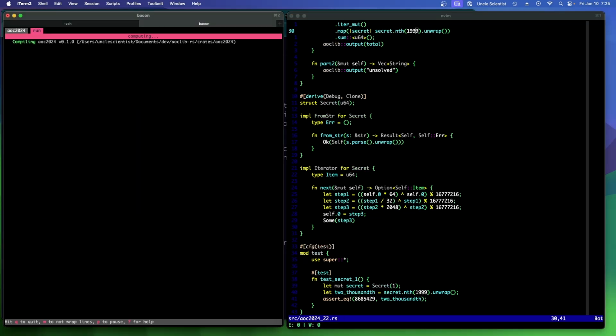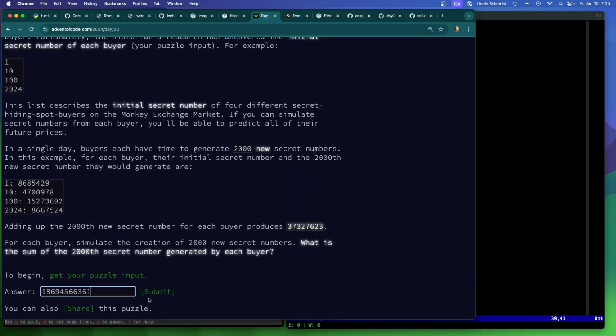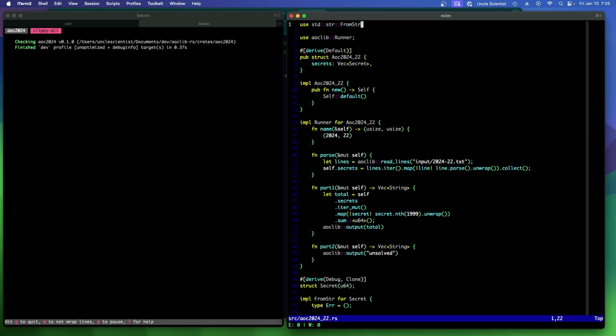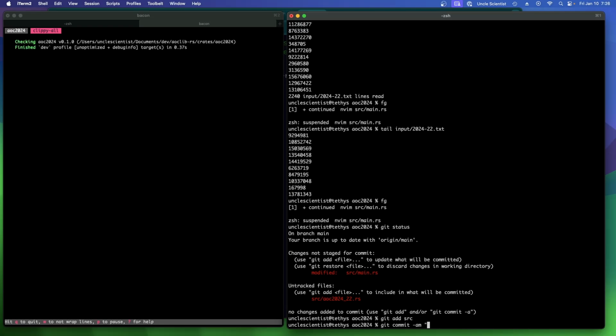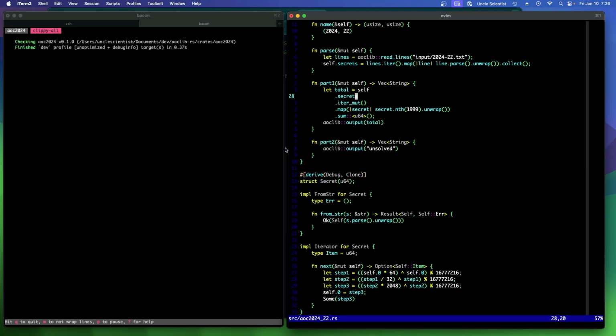And now if I run this, we get this number. Yeah, that's the right answer. That was surprisingly easy to do. Let's see what Clippy says. Clippy likes it. All right. So I didn't need to create a separate iterator for that. We're just modifying the struct on its own. I guess I could, but I'm not going to worry about it. Okay. Git status. Git add source. Git commit 2024 day 22 part 1. Okay, that was easy. How long did that take?